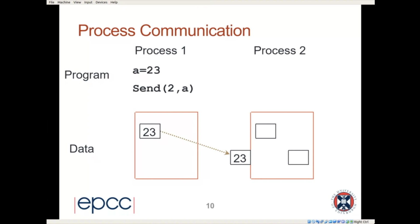So I'm going to ask a question here if people want to answer in the chat. If I want to communicate between me and my collaborator, okay, I want to take data in my brain, a equals 23, and send it to my collaborator's brain. If I send them an email, does that transfer the data from my brain to their brain? Write the email, dear Jane, the value of a is 23, send. Has that transferred the data from me to them, from my brain to their brain? Yes or no? And if no, why not?